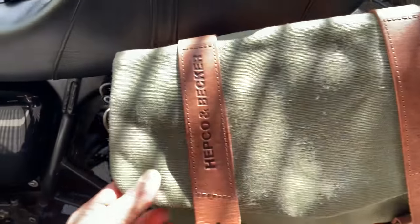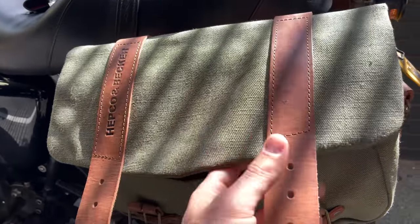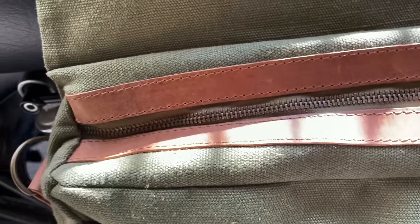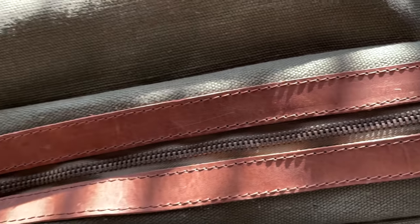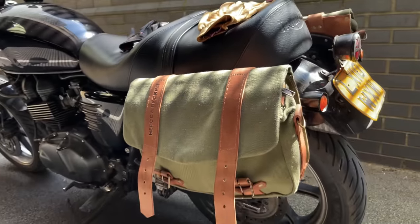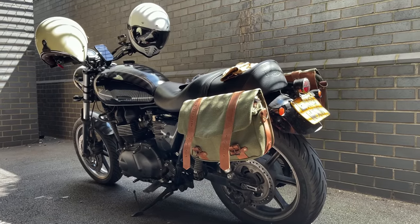But just the quality, I think it shows up on the camera, this is green canvas with this brown leather strap, brass buckles, and just heavy duty zips, and the most beautiful quality panniers that I've ever seen. And I love the classic styling of them. It's brilliant stuff from Hepco Becker.